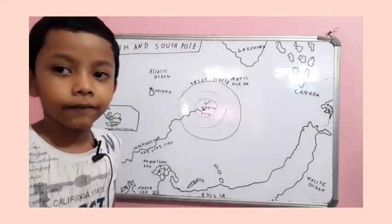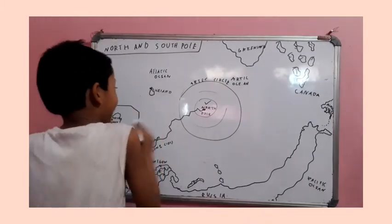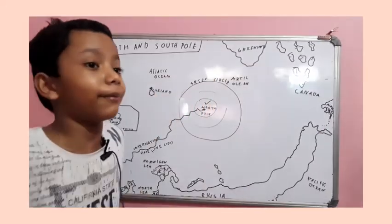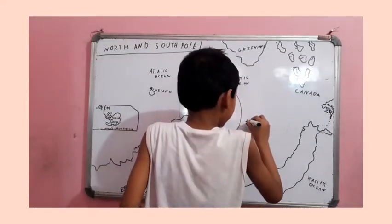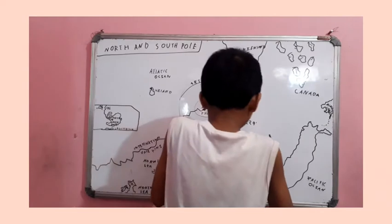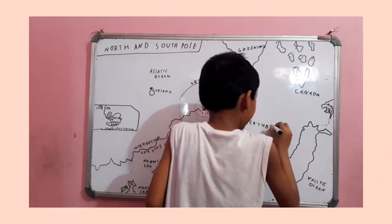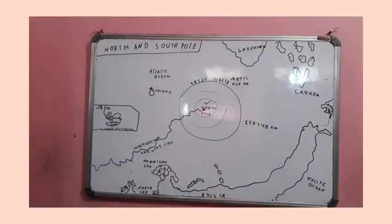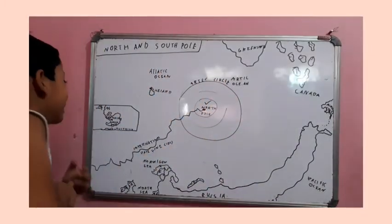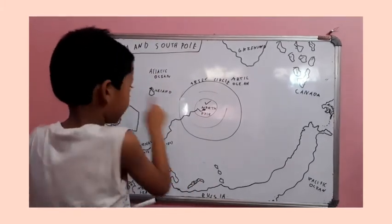But which country? The USA! The South Pole is far away from the USA, 129,724.8 kilometers. That's a lot of way. That's a lot of kilometers. And the South Pole is also far away from the North Pole.